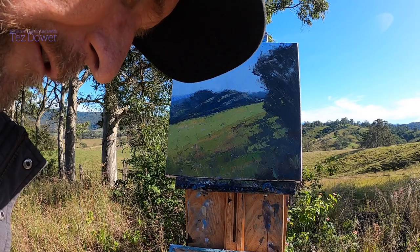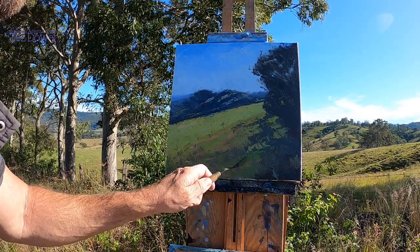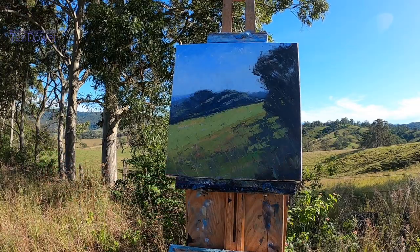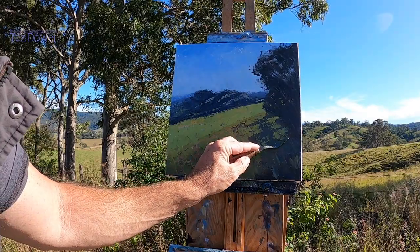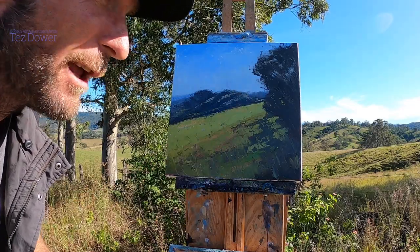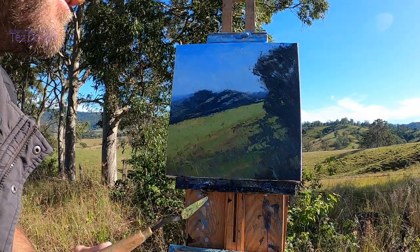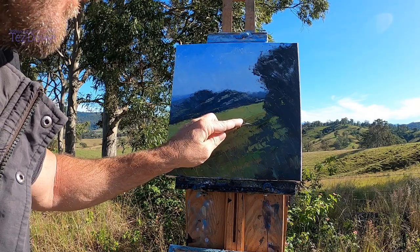I think the whole idea with contemporary is just keeping it really loose, and don't go overboard, of course. Well, you saw how loose those ones were at that gallery we just came from. Yeah, we checked out a gallery and they had some contemporary paintings in there. This is just down the road at Dungog, about 20 minutes away. And yeah, they were real loose, and sort of bordering on abstract, but they weren't. So hopefully I've done a little bit of justice here today with this little piece.